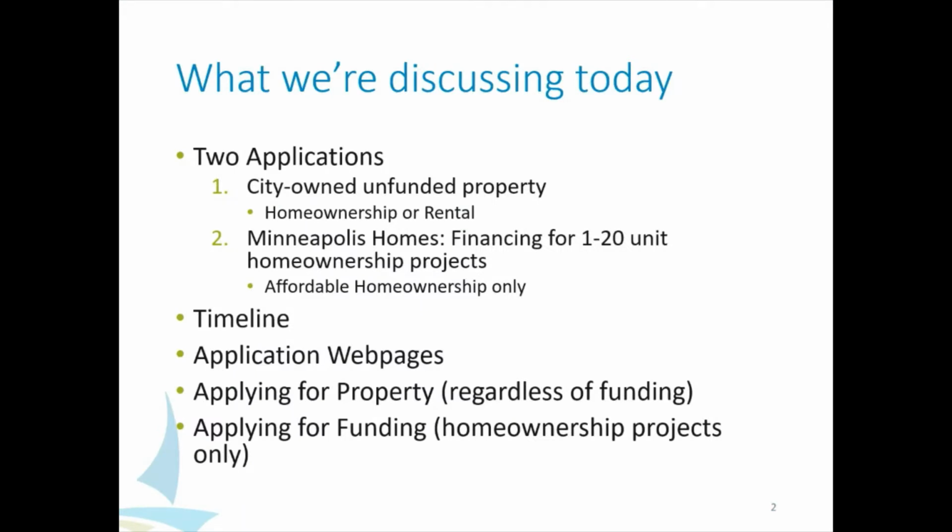This evening, we will be covering the application options that are available, which includes our city-owned unfunded property purchase program and our Minneapolis Homes financing program for 1 to 20 unit homeownership projects. We'll briefly cover the timeline for the application and the process once you've submitted an application. We will cover the application web pages and show you how to navigate those. We will talk through applying for city-owned property, regardless of if you're asking for funding or financing from the city. And then we will talk about applying for financing for homeownership projects specifically.